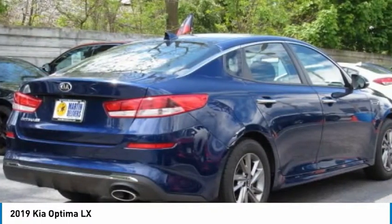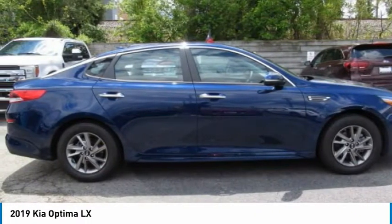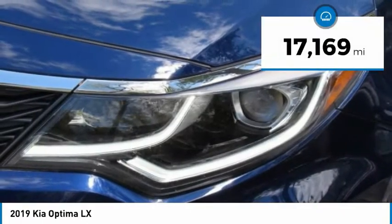Its smooth flowing lines speak of grace and style and offer a strong hint of European luxury, and it is priced below $20,000. This vehicle has less than 20,000 miles.